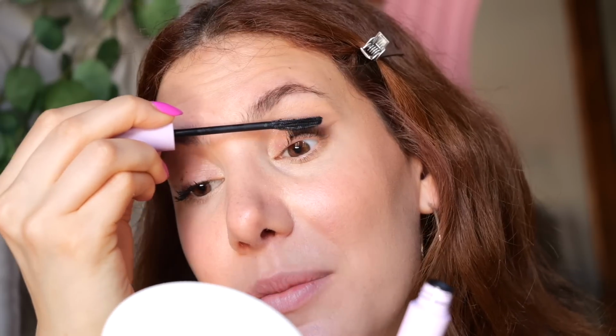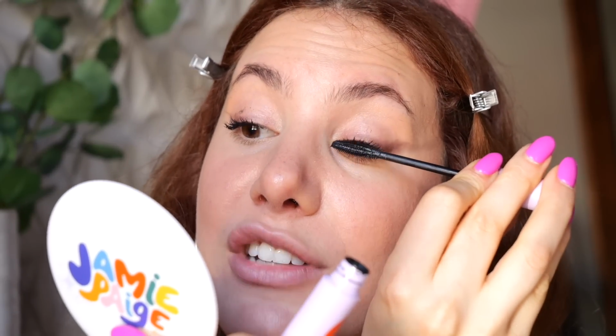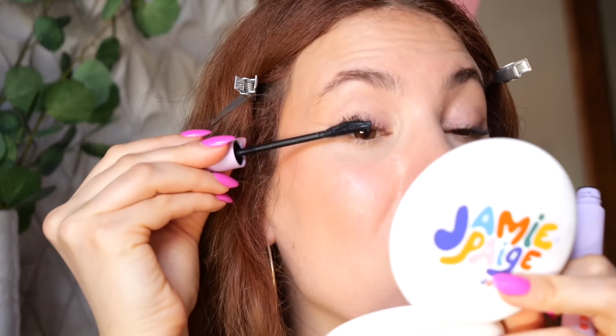But I don't stress out about it because I do have a tip to actually get the mascara off without ruining your eyeshadow if you do have eyeshadow on underneath, because the absolute worst thing is when you spend like an hour doing your eyeshadow and then you just get mascara all over it. So you can see I have mascara all over my lid right now. I'm just gonna forget about it for a couple minutes and then we're gonna come back to it. I'm gonna show you how I get rid of it.